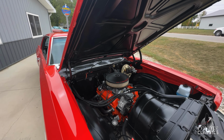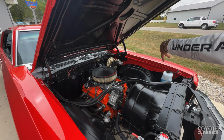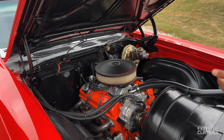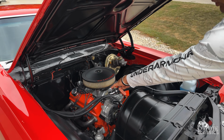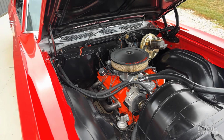Another thing about it, not only the inner fender, the red paint on the inner fender is just freaking awesome. Look at the paint on the firewall. You know, new brake booster, new power steering pump, new fuel pump, alternator, all new. Looks like we got all new bolts and bushings on the top. Headers were replaced. I mean, just a fantastic car.